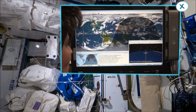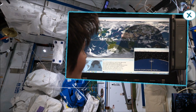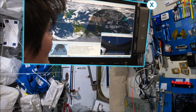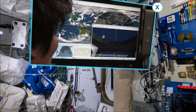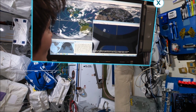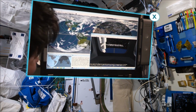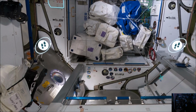What World Map can also do is show you a view of how things will look from your window. You can select, for example, the view out of the window, and let's select the cupola, which is typically where we take pictures from. And this is how things will look from the cupola, from the forward window and the zenith window. Of course, now it's kind of boring because we're over the Atlantic, so you only see water everywhere. It even shows you where our Soyuz is. Beautiful. So there you go.